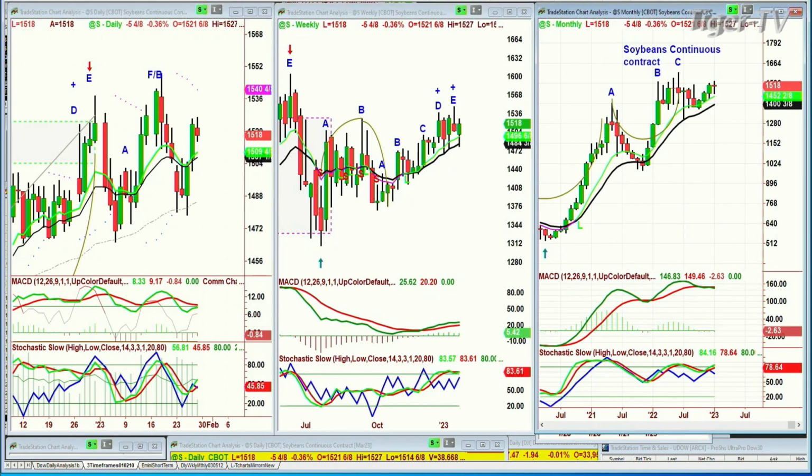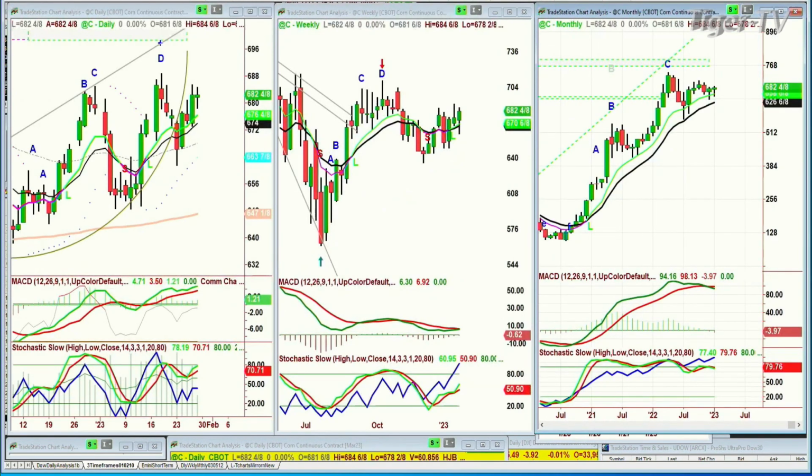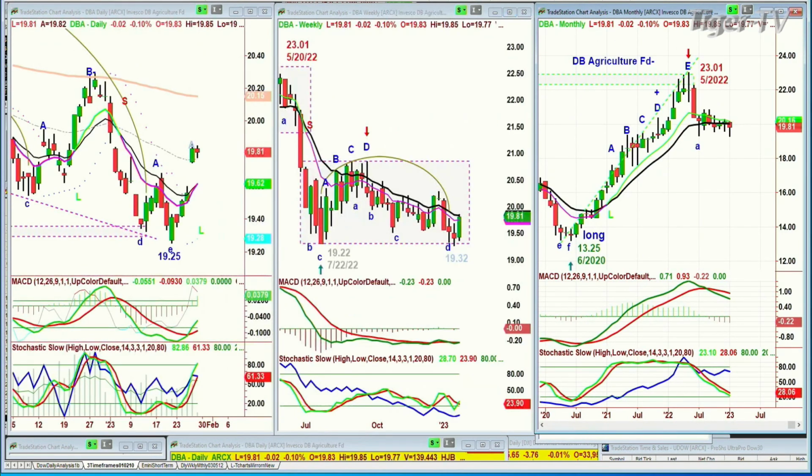And if you go to corn, corn had a different chart pattern because the monthly chart has been walking the 9-period exponential moving average, also at a peak C. And the weekly went to a peak D. Now it's making this cup formation, but it's really struggling. It got to a peak D in the daily, and it's kind of halting, but it's in the upper range. That's the reason why I said we had a fabulous move in the DBA.